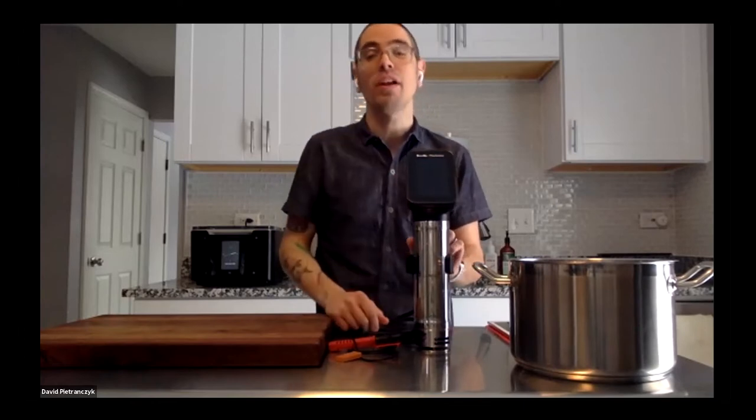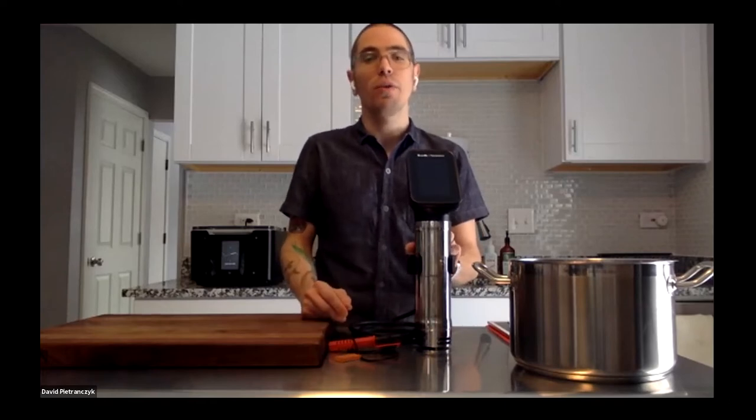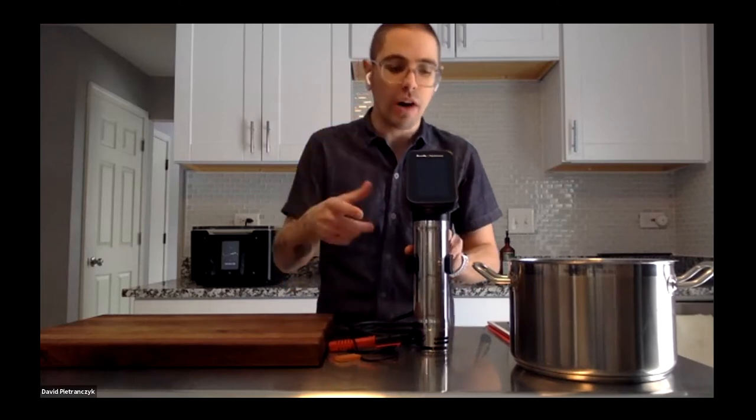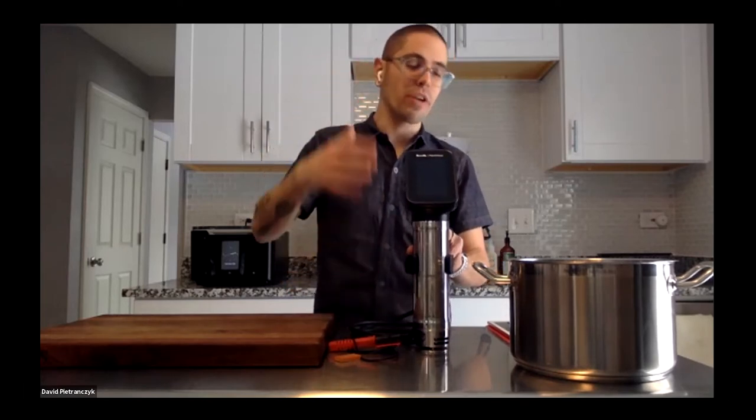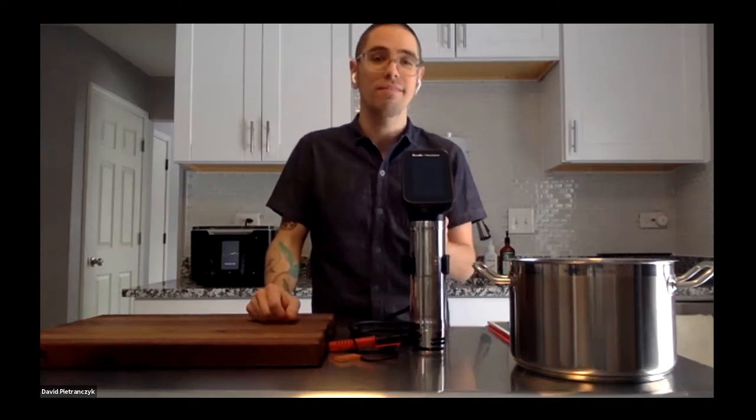So on that point, we implemented a descaling feature. On the screen, it'll walk you through how to set up a descaling bath and recommend an acidity per volume, and then it will run a range of temperatures to clean the circulator out, and it'll run at different flow speeds. So it will clean itself. So what else does this have built into it?